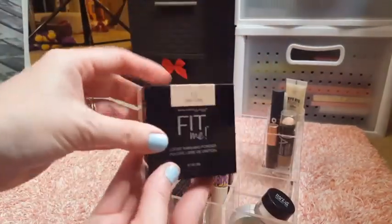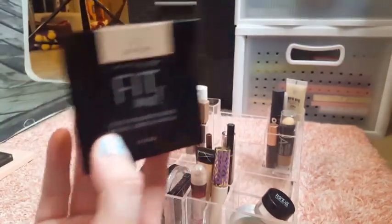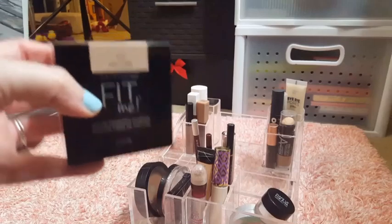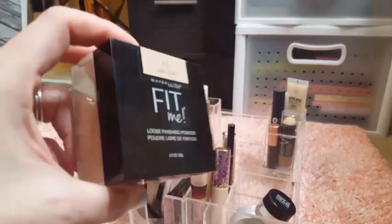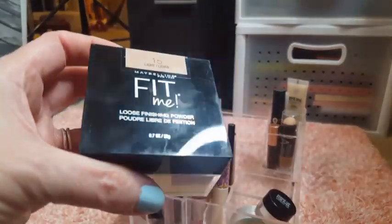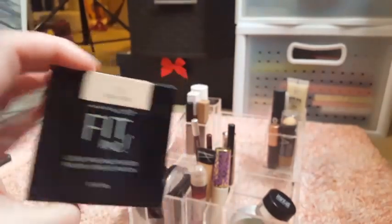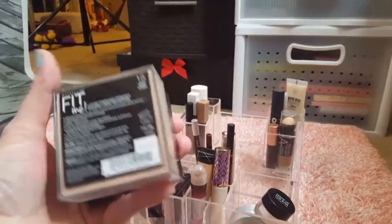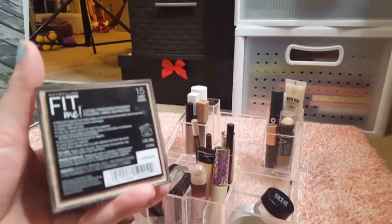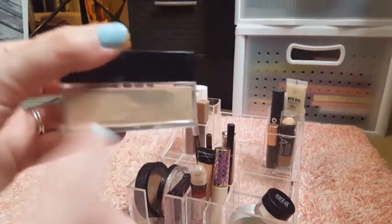Okay, let's talk about this powder. This is the Maybelline Fit Me powder. I don't really know what the hype is about this powder. I picked it up because I heard several people on YouTube talk about how amazing it was for baking or whatnot. I did get number 15 light. I didn't see translucent, so if they have it, maybe I should try that one. But this one gives a color, which I don't like.